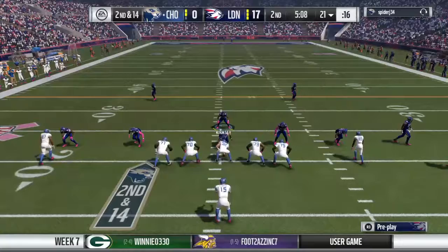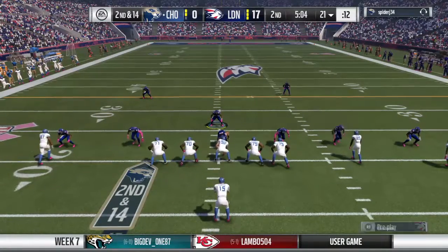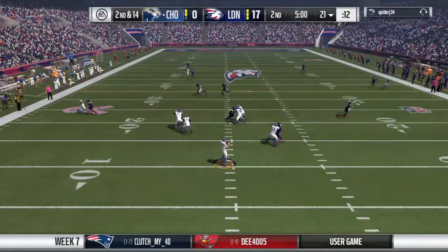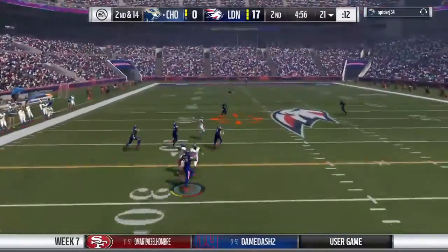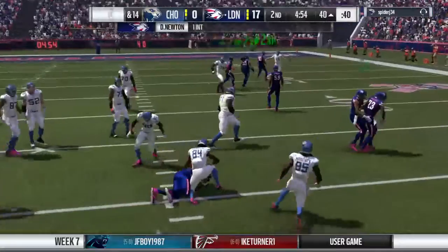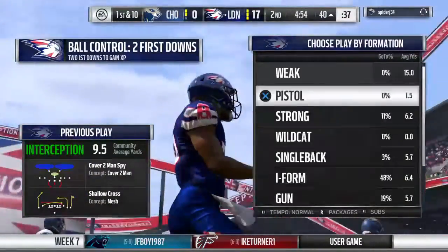They come up in an empty set. 4 wide receivers, 1 tight end. Here's Thompson, buying time to his left. Into a double team, and it's intercepted. A great read, and it's picked off. And to the 40-yard line, that's where the return stops.